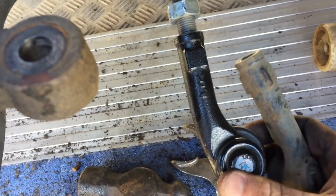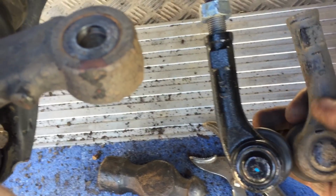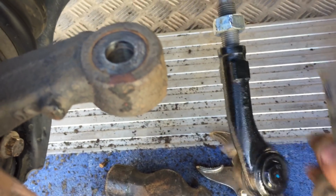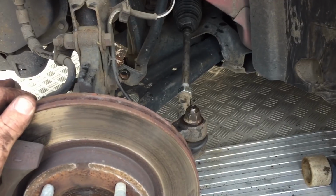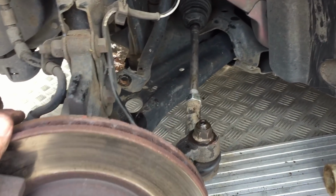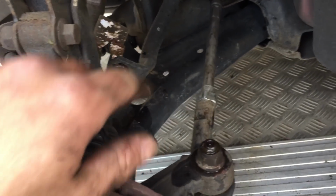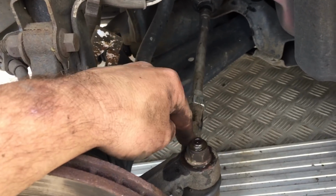As you can see, they are actually sided, so a bit of a shame because that one looks quite new, but let's get that one on there. So as you can see, guys, all pretty much run-of-the-mill stuff that you can all do on your own cars at home. That's the lower arm fitted, the new rack end fitted with the original track rod end.